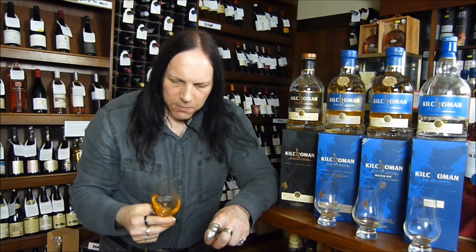Right, and finally the sherry cask. So it's actually quite light for something that spent 5 years in first fill Oloroso. I mean, you would expect this to be sort of as black as your hat, and just awash with sherry aromas and character. So let's see if that is the case then, shall we?